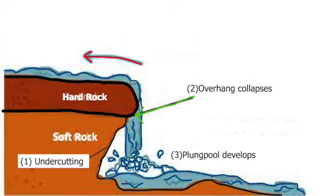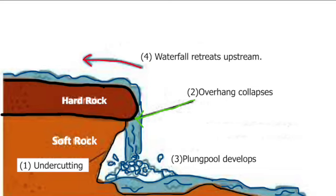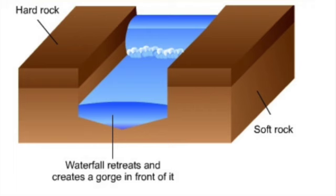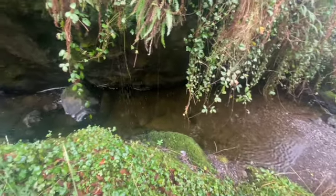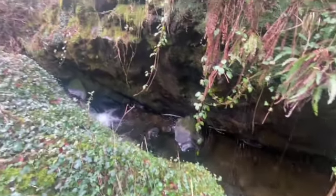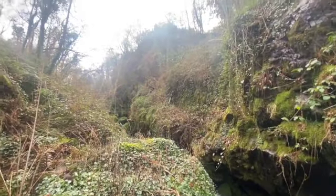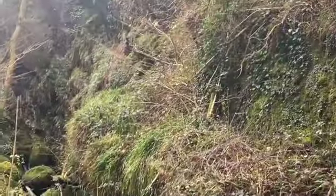The key words associated with a waterfall are the undercutting, the overhang, the plunge pool, waterfall retreating back upstream, creating a gorge like this one seen here. Unfortunately, on this day, the waterfall was not visible due to the lack of rainfall.